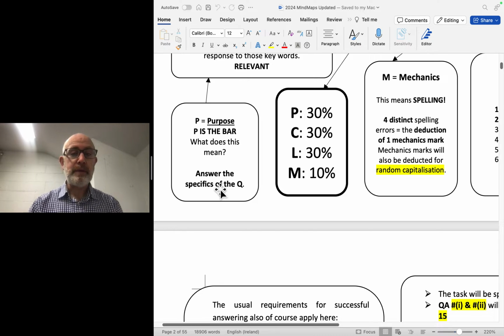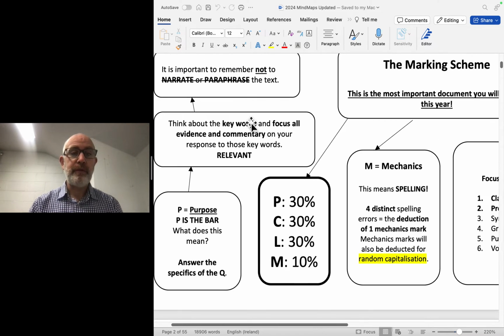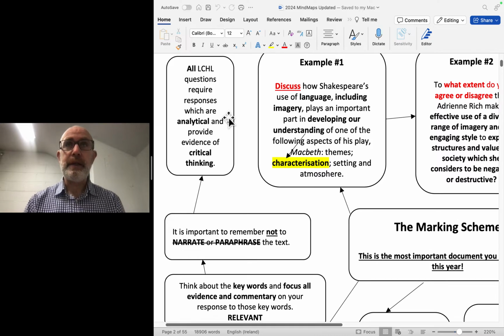You have to think about the specific meaning of the question, the key words. Everything you say must be relevant to those key words and to the stimulus statement in the question. If you waffle, if you paraphrase, if you write summaries, you're wasting ink and you're wasting paper. Everything has to be purposeful or relevant. Okay, so that's really important. So when you're writing, you have to remember, we talked about this in class many times, that English is a skills exam and you're expected to be analytical and display evidence of critical thinking.